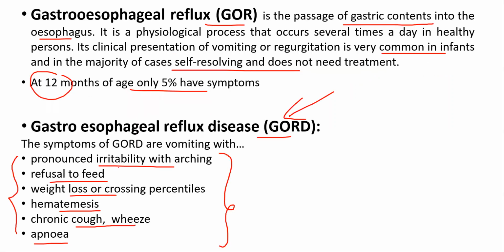So what will you do? Pronounced irritability, you will be able to find out in the mental status question, like does the child look active, irritable, or drowsy? You will be asking how he is sleeping and feeding, so that will also answer this question. Weight loss, you will be asking. In the CC view, you will ask about any blood in the vomiting. So everything is in the format already. You will be asking about the cough as part of the non-GIT causes of vomiting. Just the two things that are not in the format are wheeze and apnea.